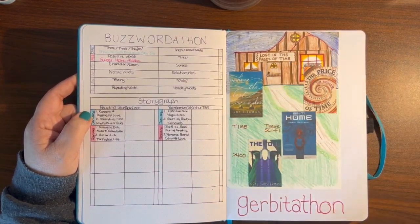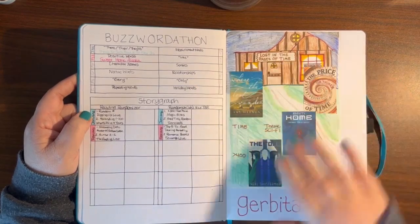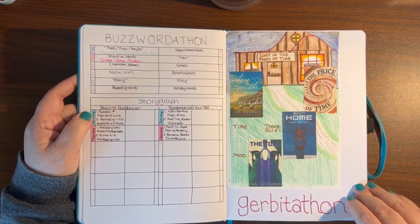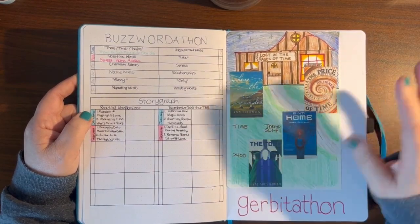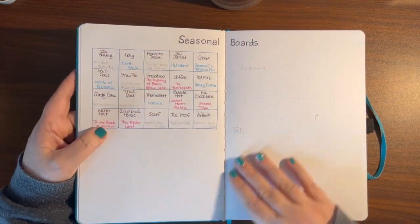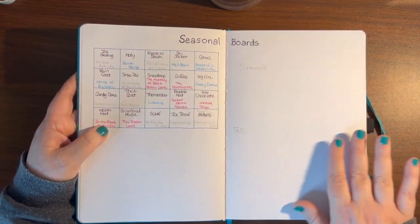So from the outside, it's supposed to look rustic and all kinds of stuff. And then when you go inside, it's sci-fi and everything's futuristic. I just thought that would be cool. Anyway, the rest of these Gerbitathon pages are just playing catch up right now.